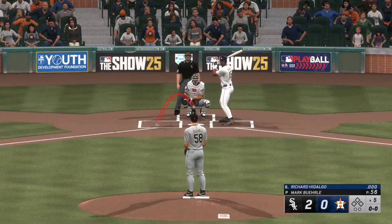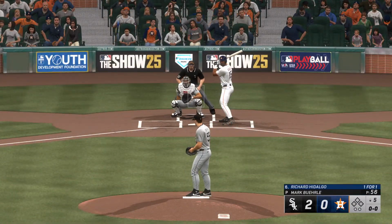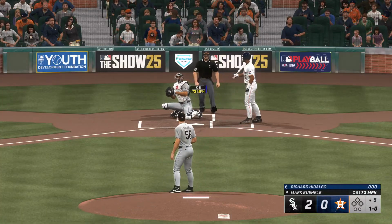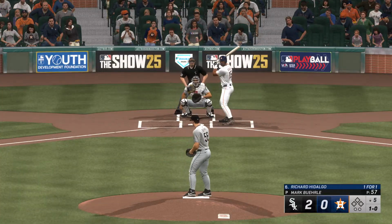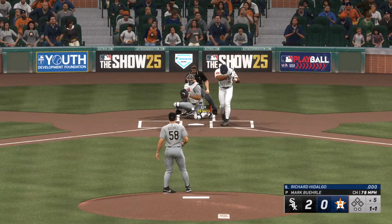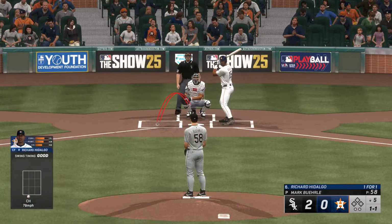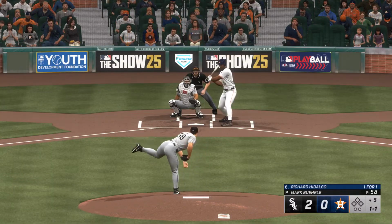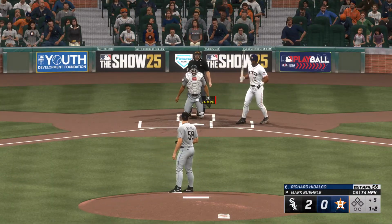Back here in Houston, bottom of the inning, and stepping in for the Astros, Richard Hidalgo. Misses just off the outside edge. I think that was a strike. Well, these Astros just lacking discipline at the plate in this ballgame. Chasing pitches has been a big part of the story. We've seen it quite a bit today. It's been tough for them to make contact at times, and it just doesn't look like they're seeing it very well as a group.